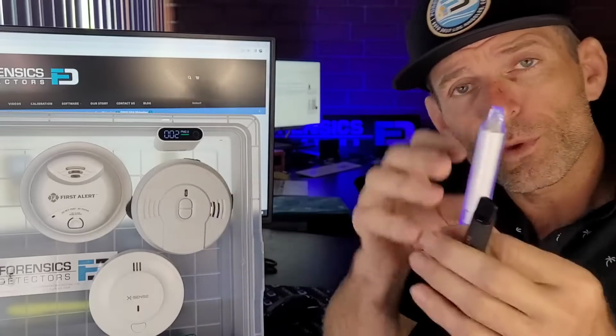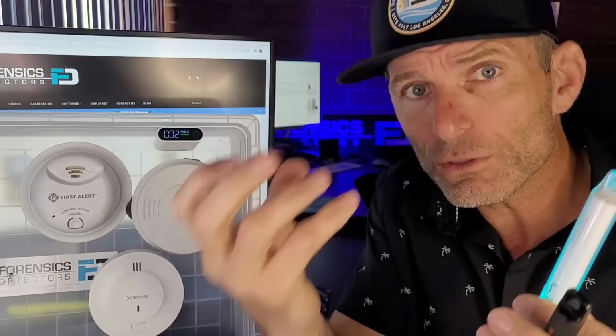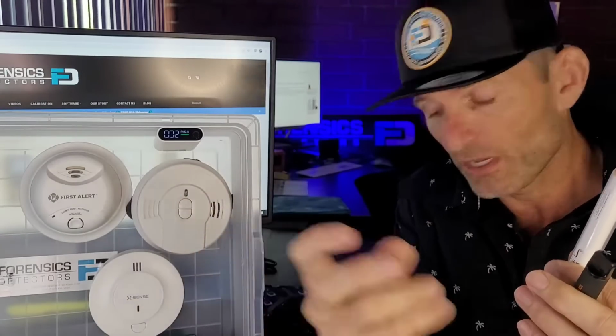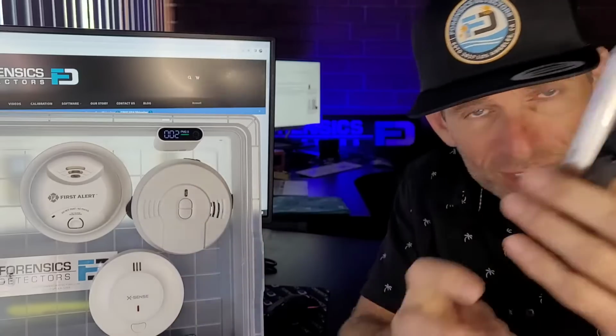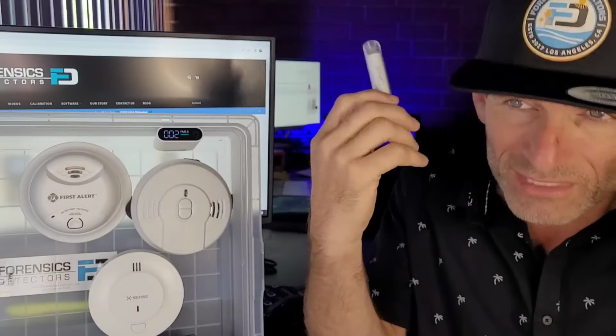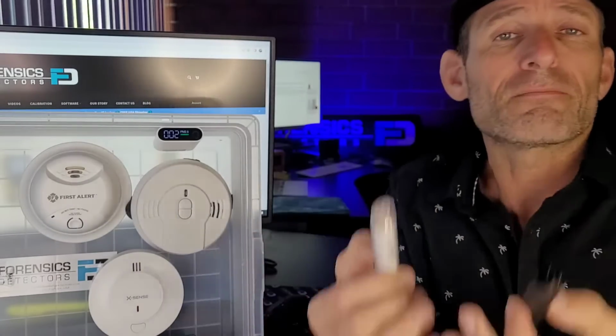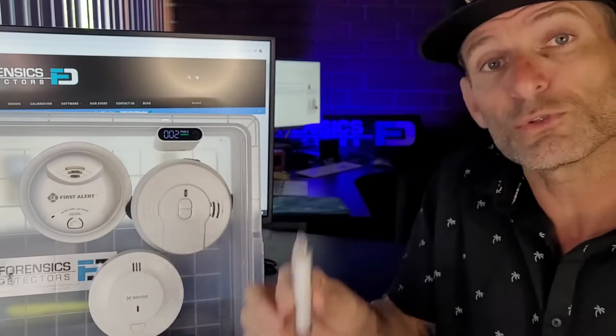Now within that smoke there are particles, there are metal nanoparticles, there is propylene glycol, glycerin, there is nicotine, there are other volatile organic compounds, and there are other carcinogens. So the studies have shown unequivocally vaping is not safe. We all know that, we understand it, just like normal cigarettes.